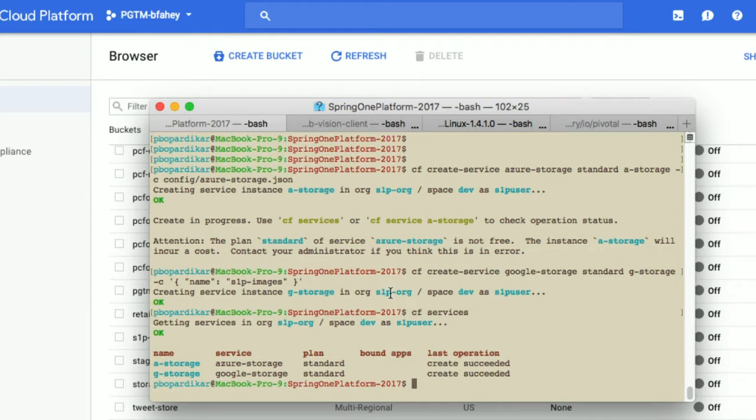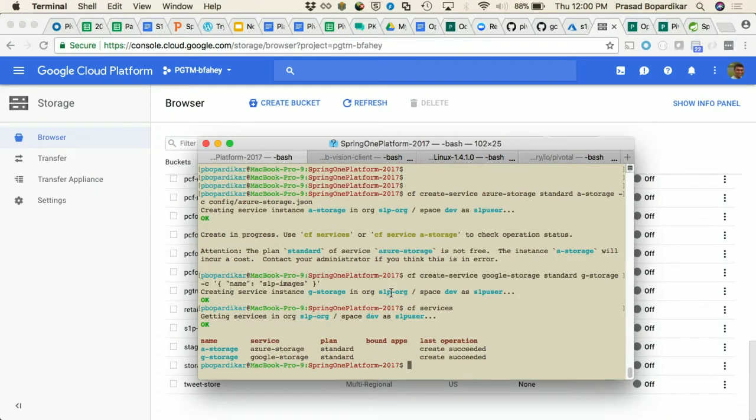All right, so now let's go ahead and build our application. Now I have to bootstrap a Spring Boot app, right? So where do I go? What do I do?